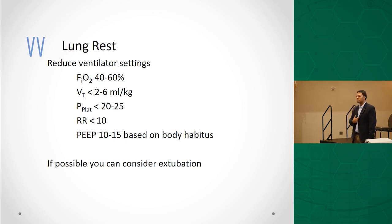If you have a post-op patient who just had a sternotomy, has very bad chest wall compliance, a PEEP of 10 may not be bad for them, or a PEEP of 15 may not be bad for them, right? Because they have opposing forces. So you just have to look at the patient's overall body habitus and determine what amount of PEEP you want.